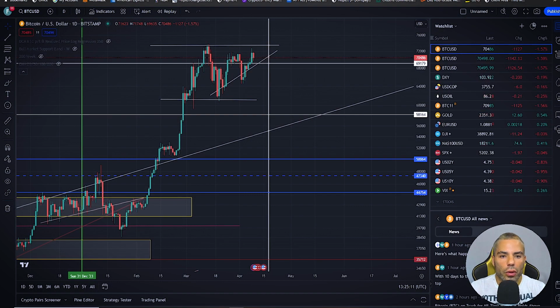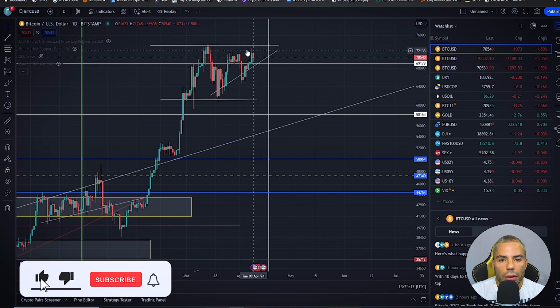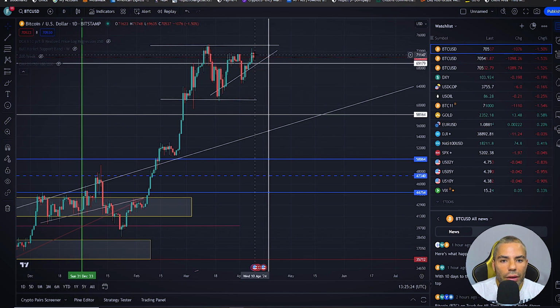This isn't the 1 month of Bitcoin. This is not the 1 month. This is on the daily. And basically, after a few days run up, we're clearly in this triangle. We're taking a little breather as of this morning, anyways. Bitcoin trading at 70,537. Let's see what happens though.